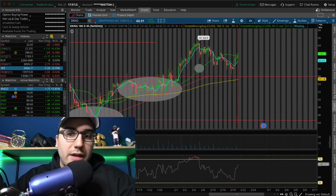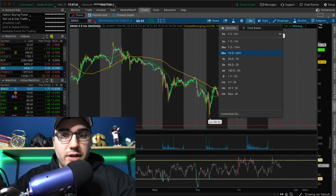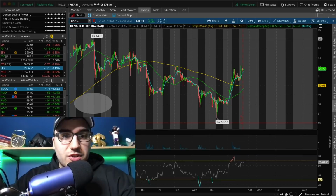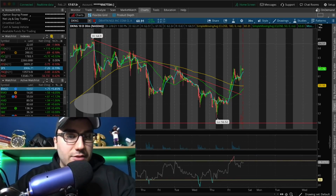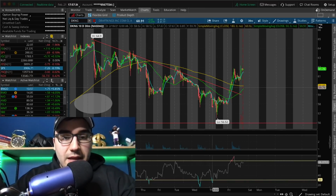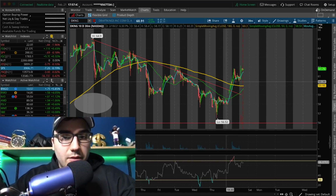And take a look at the reversal here that we're seeing on DraftKings. I could pull up the 10-day chart. You'll be able to see it. We're making lower highs, lower lows, all that jazz these past couple of days. And on Friday, again, we gapped up. We broke out of the 50 SMA, the downtrend, and the 180 SMA on this 10-day chart.